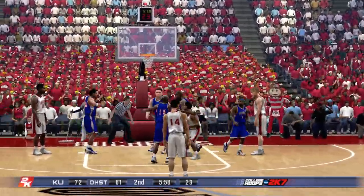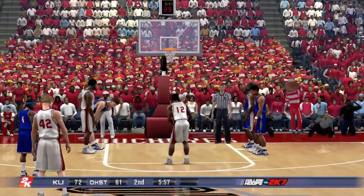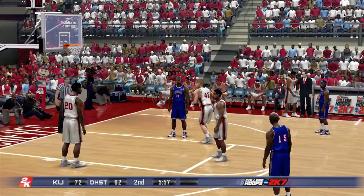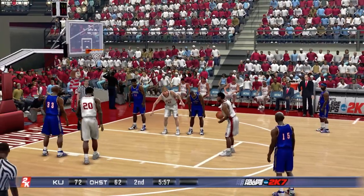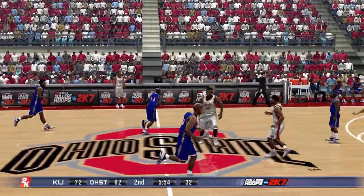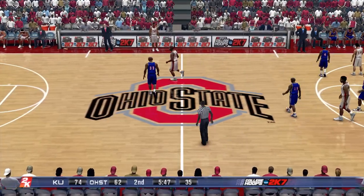Lead pass to the inside. From 8 feet. Defense. Almost got it to fall, and he'll go to the line to shoot two. Personal foul. Second team foul. Down the first one, the Jayhawks are going to shake things up a little bit with some subs. He's off on the second. 10 points separating the teams. Number 32. Nice dish by number 4. Ohio State calls timeout. Timeout on the floor.